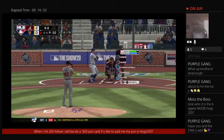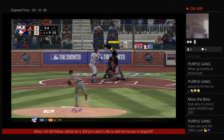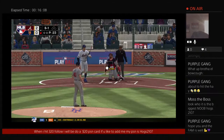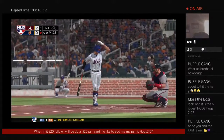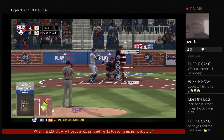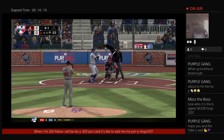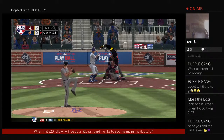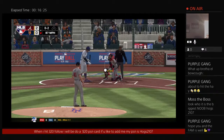So here's Brandon Nimmo. Comes into this at-bat 0 for 1 in the ballgame. Hey, we're still in the early stages in this one. They're only down by a couple of runs. But it's really key for this leadoff guy to try to get on and get a big inning started. The windup and the 0-1. Late that time for a strike.